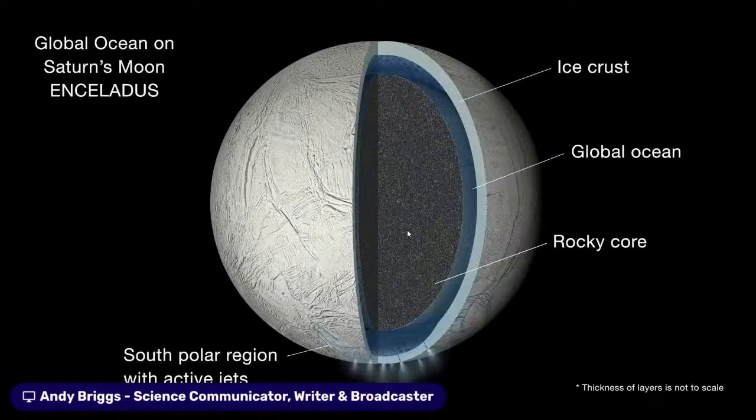Enceladus has an icy crust, which isn't shown to scale here, but it's thought to be about 5 kilometers thick. And beneath that ice, there is thought to be a global ocean. So Enceladus is in fact a water world, as are several other moons in the solar system. Beneath the global ocean, and nobody knows how deep that global ocean is, Enceladus is thought to have a rocky core. And that material from the ocean is spurting out of the tiger stripes towards the South Pole.